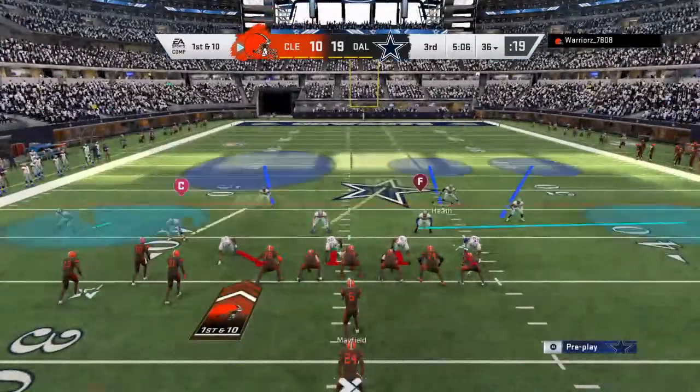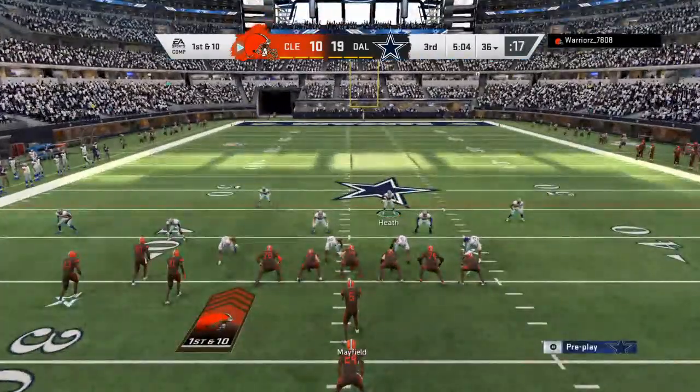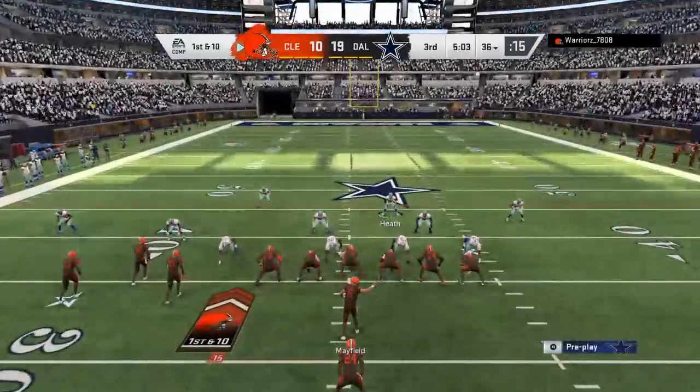Let's get off the field, D. Let's get off the field, D. Switch! Alert, alert! Alert, alert!